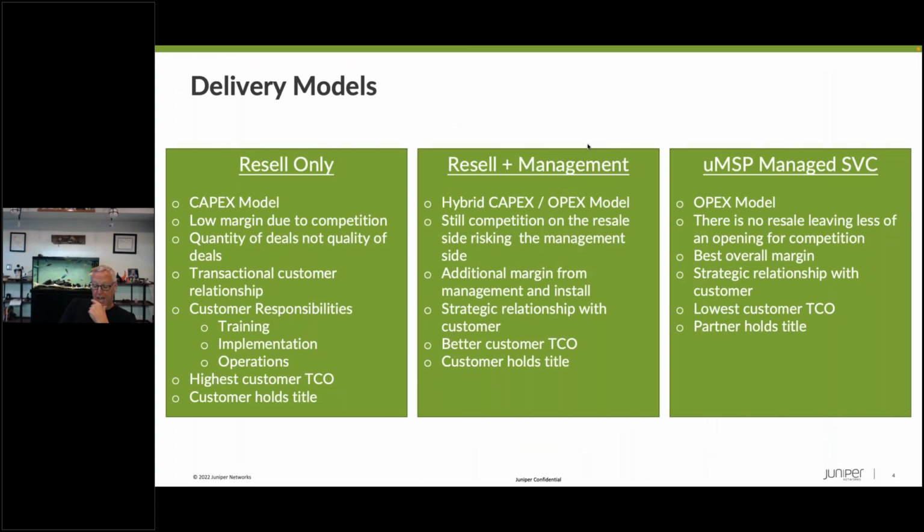So resale only is a CapEx-based model. The customer has to write a check for the infrastructure, and then the customer owns putting it in, installing it, and then running it for 3 years, or however long that network is going to be in service. Which means the customer has to learn it and play around with it. They don't usually have the expertise here, and this is the kind of thing they'll do one time. They'll build a network like this one time, whereas a partner is going to do this over and over again, so they're going to have some expertise in this area.